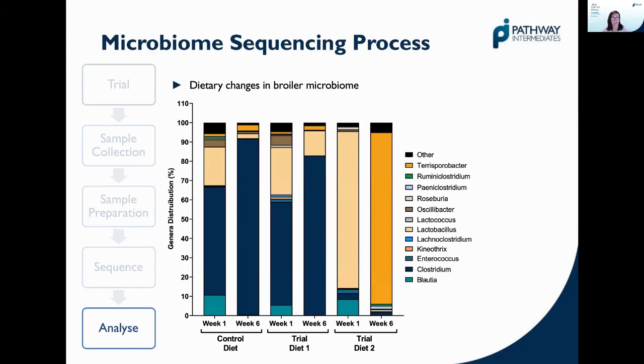And then this is just an example from a trial that we took. We had 3 trial diets, a control diet and 2 test diets. And we looked at the microbiome at week 1 and week 6. Whilst our trial diet number 1 looked very similar to the control, we do have some changes, but it's very, very similar. Trial diet 2, we can detect quite significant changes in that.